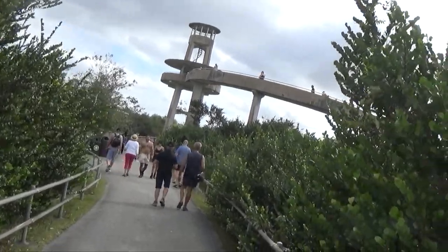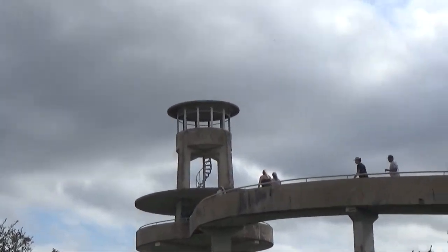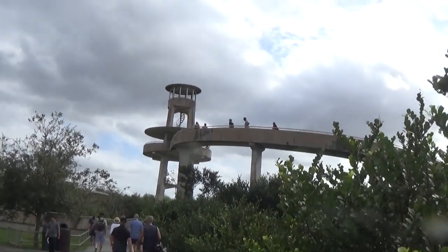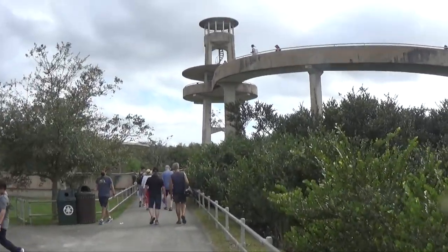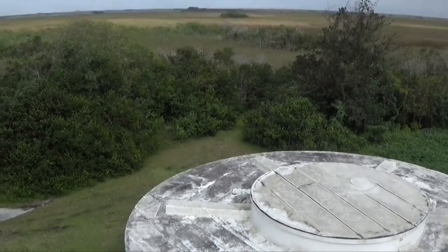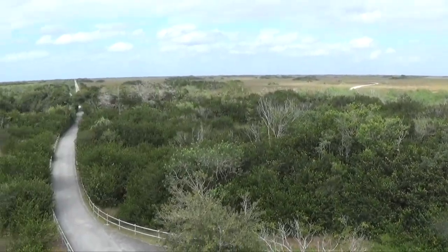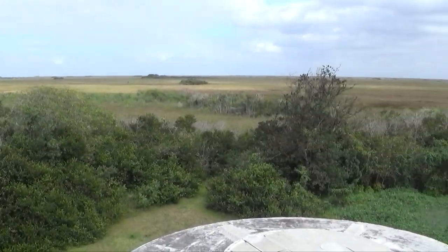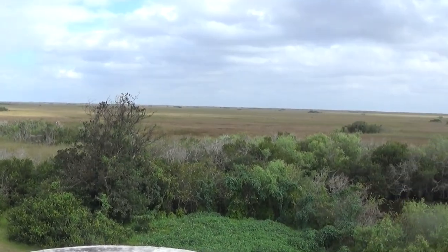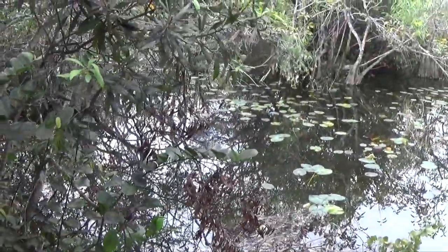It's like a little walkway up, and then there's another little staircase up there to get to the very tippy top. But yeah, this is the halfway point of our journey today. Look at that. There's the water. And then, nice little lake.